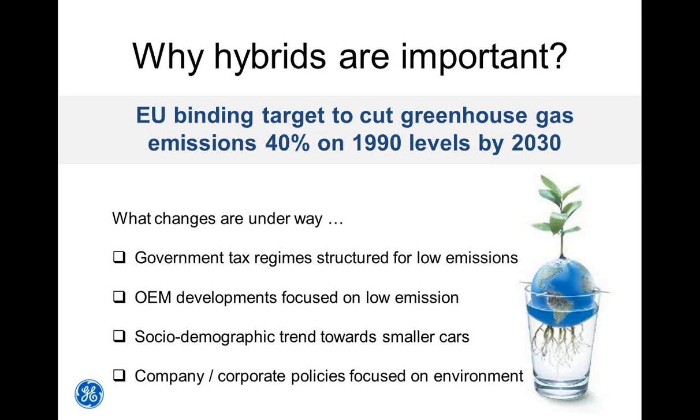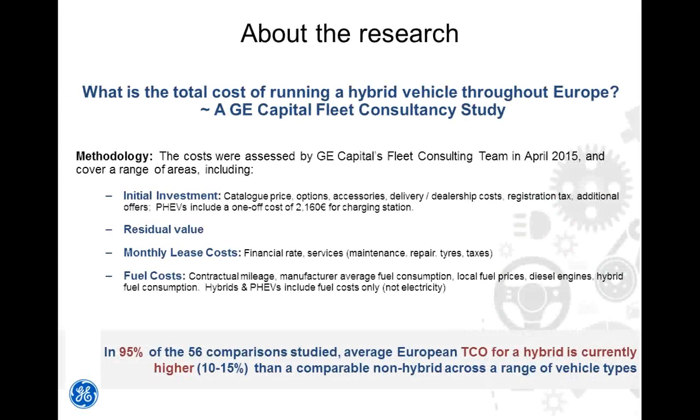Before going into the results of our research, please let me explain on the next page what we have considered in how we were conducting the results of our benchmark.